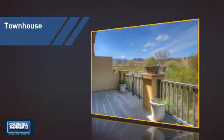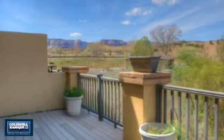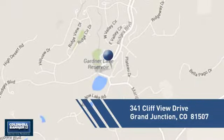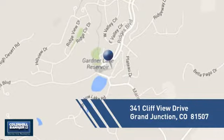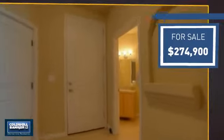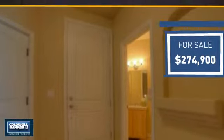This townhouse is a great choice for those who seek privacy, comfort, and convenience within an urban lifestyle. And it's located in this area. Currently listed at just over $270,000. It offers an excellent value for the area.